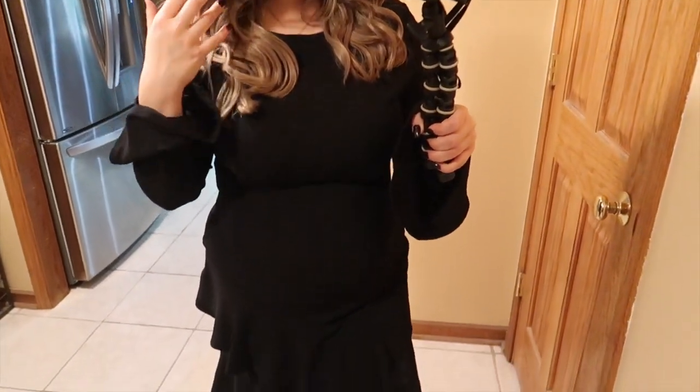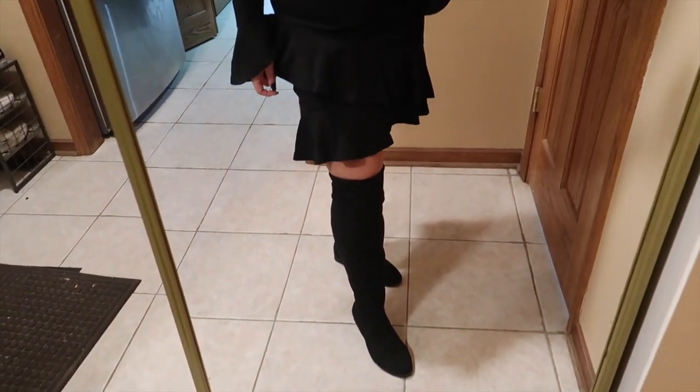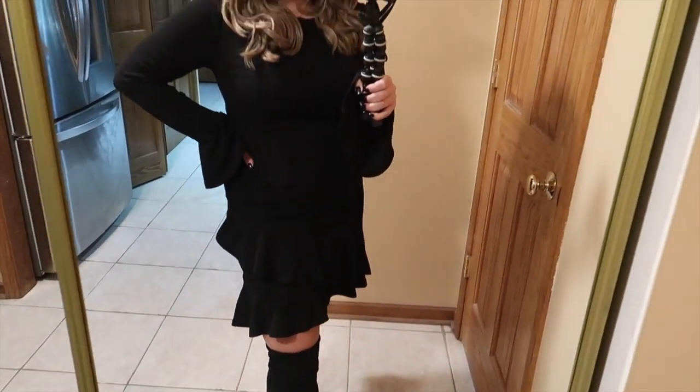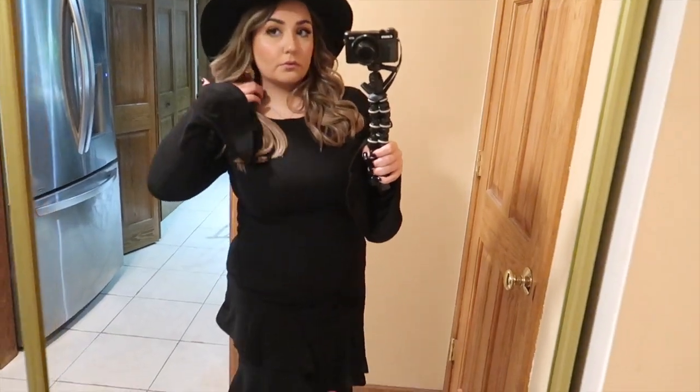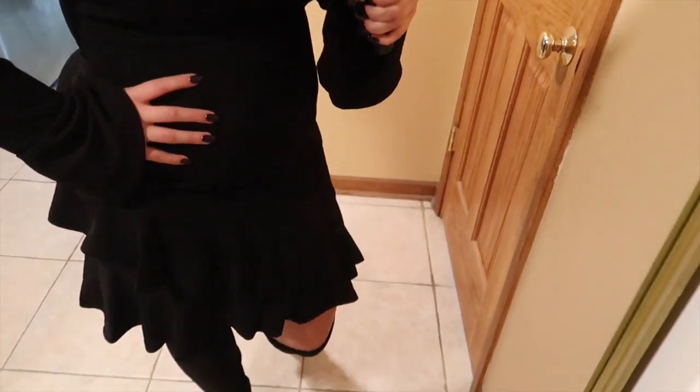So this dress is from Shein. I just featured it in my most recent Shein haul. I love the ruffles. I love the sleeves. It's just, again, giving me those witchy October vibes, and I'm loving it so much. I paired it with the same Time and True knee-high boots from Walmart. I love those boots. If you haven't got your hands on them, you need to run to Walmart and get them because they're adorable. And I paired it with this floppy hat from Forever 21.